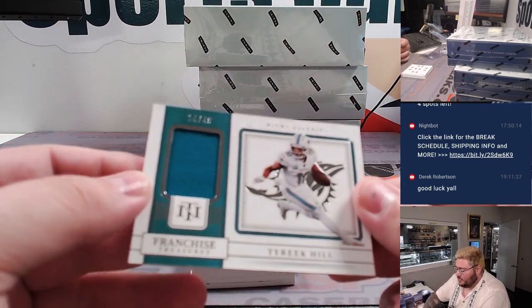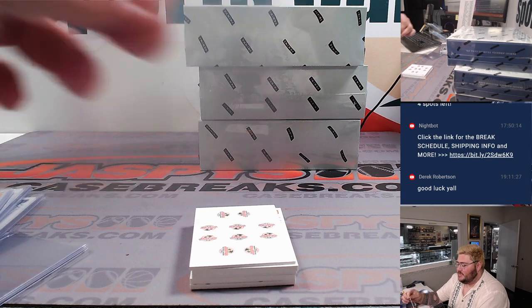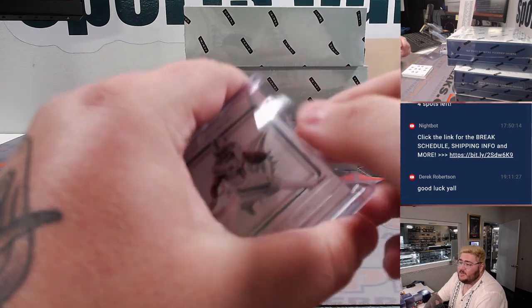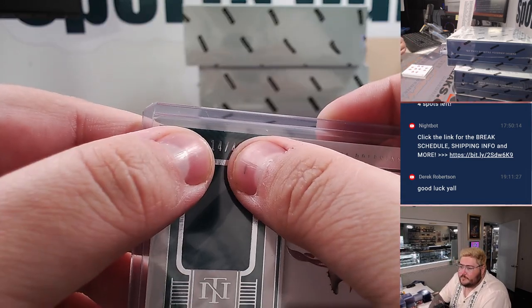One more patch, going to be Tyreek Hill, 14 out of 49, Franchise Treasures. That's in the Detroit, Kansas City, Buffalo R&B group. Miami, spot 4, it's going to go to Sean Mack. One of the free spot giveaways there. There we go, 14.